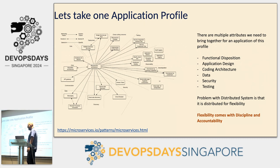And then you have the data, security, and testing, for which you have tools like SonarQube or Veracode to measure the quality of the code. Finally, the problem with a distributed system is that it is distributed because we need flexibility. But flexibility also comes with certain discipline and accountability. So we have seen systems that just go down even with some of the latest tech stack.